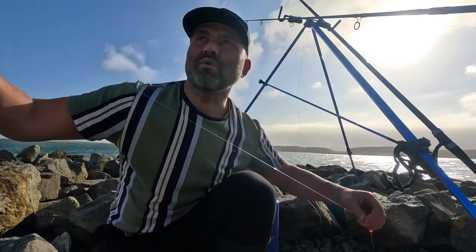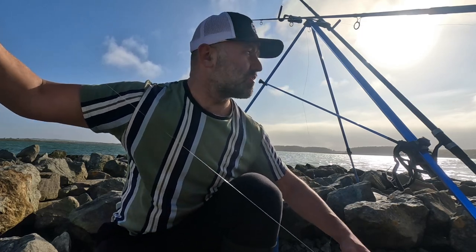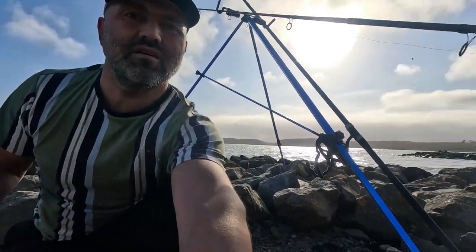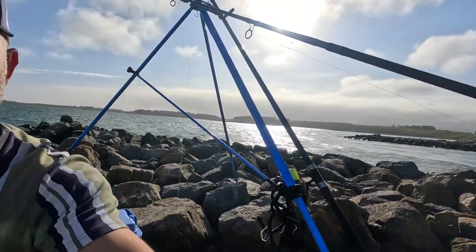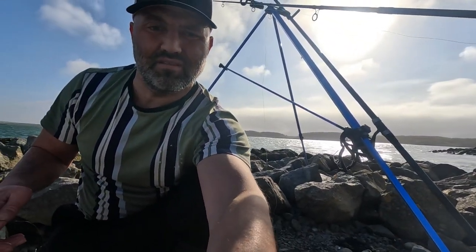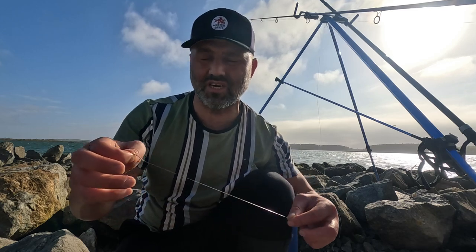Right, I'm fishing a brand new mark today in Holyhead. Some of you might recognize it. I've kept meaning to fish it the last couple of years, but I never had a chance. Adam fished it a few times and he's coming down in about an hour or so with his mate Ellies.